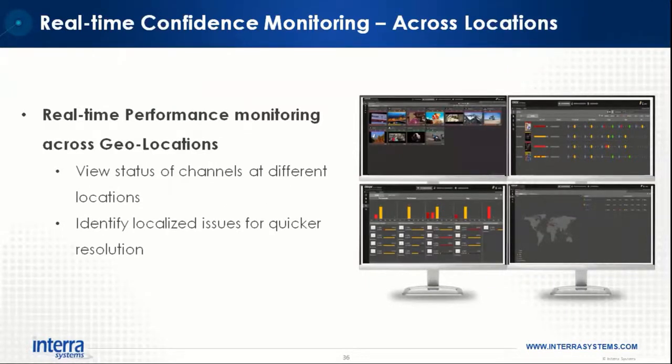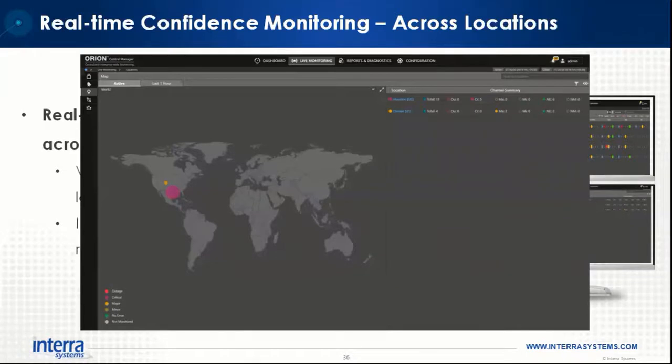Performance monitoring across locations is particularly useful when you're delivering content in multiple geos via distributed edge locations. So knowing proactively about whether your content is being properly streamed at all the locations, especially the ones with more premium viewership, helps you deliver your content with confidence. The map gives you a bird's eye view of your network from where you can drill down to the problematic areas up to the grassroots levels.